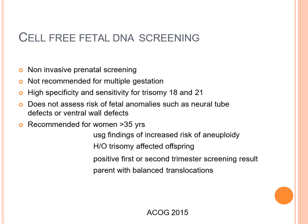Cell-free fetal DNA is a somewhat new technology. It is non-invasive prenatal screening. We try to collect some fetal cells from the maternal circulation. يعني هي بس بناخد عينة من maternal circulation، عينة دم عادية. In a specific way we try to detect these cells.